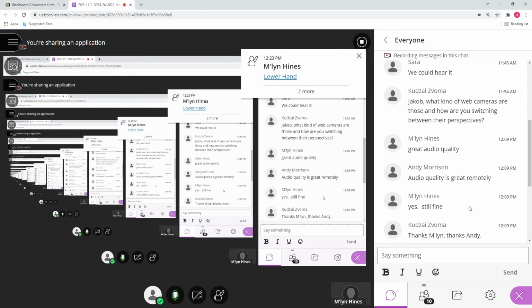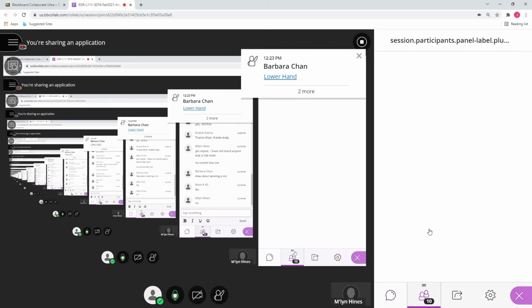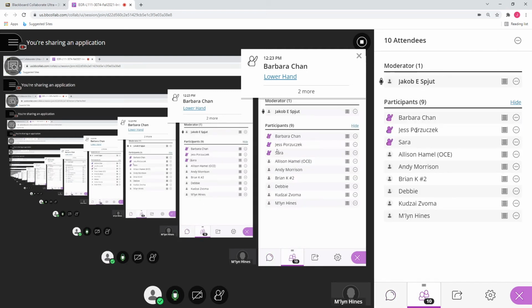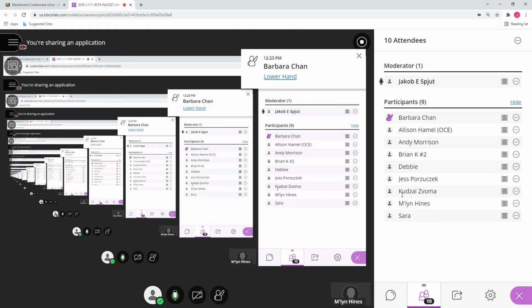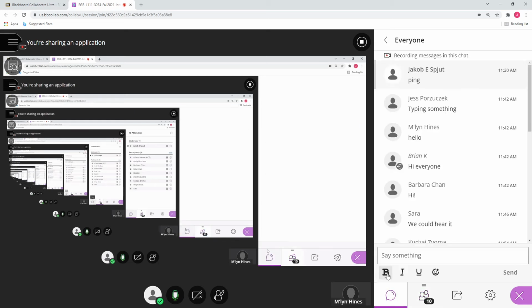Yeah, so I see the names of Malin, raise the hand, two more. I wish it would just show it here. I have to go over here to see whose hand is raised. So that's one thing that I do have to click. That's a Collaborate issue. But I can see, and I can call on people and say, Barbara, yes. And then people can speak out loud and not interrupt me. So as far as managing this, that's fine.